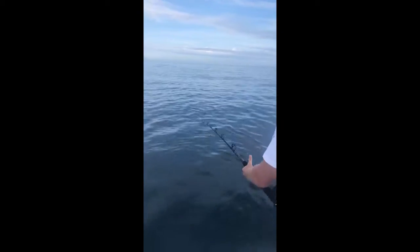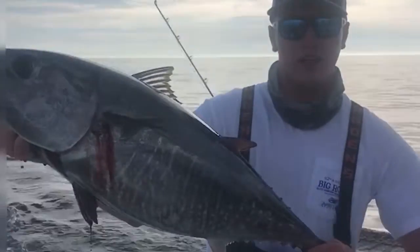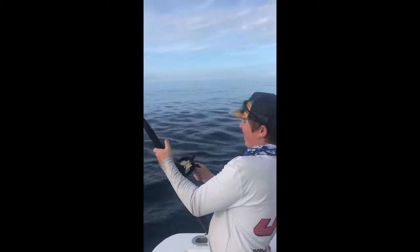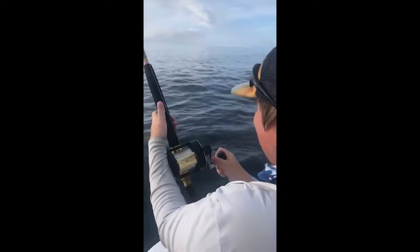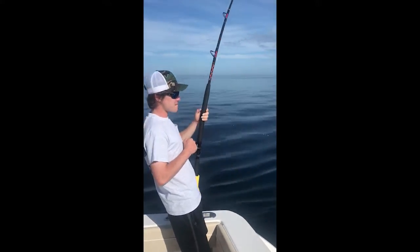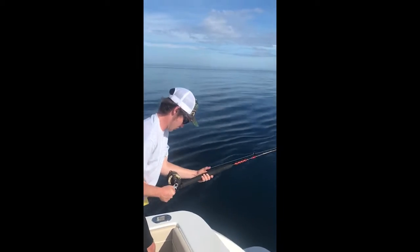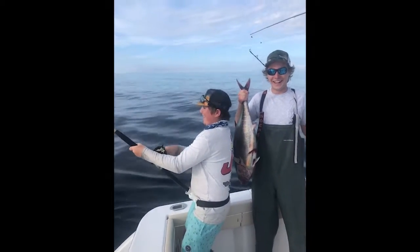You got about 50 feet of mono top shot. Come on! Tommy's got a yellow. This is exactly how the bigeye acts. He's good. It's a bluefin. We ran home in the eeriest, densest fog I have ever seen.